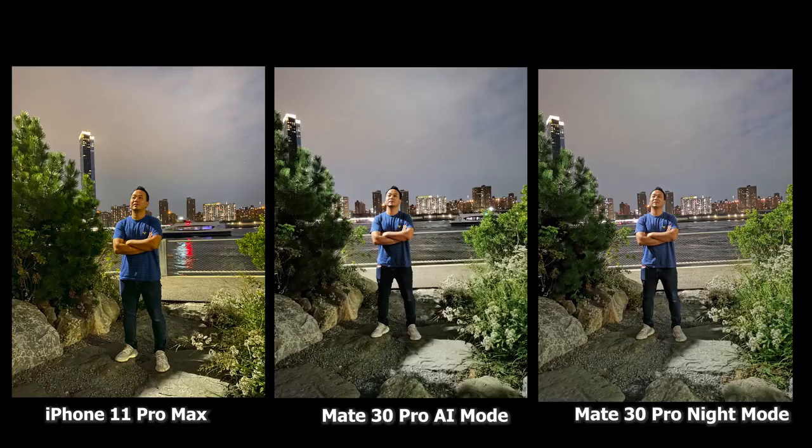But I'm quite impressed. I think all three do a good job, and you will not be remiss by using any one. I think the night mode on the Mate 30 Pro is a little bit better, but it's still quite solid images across the board.